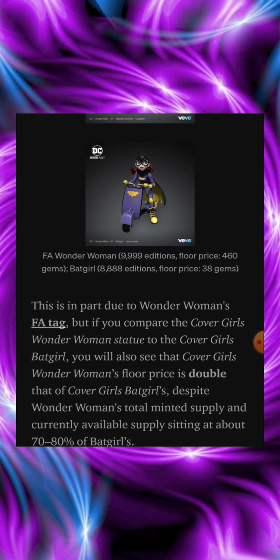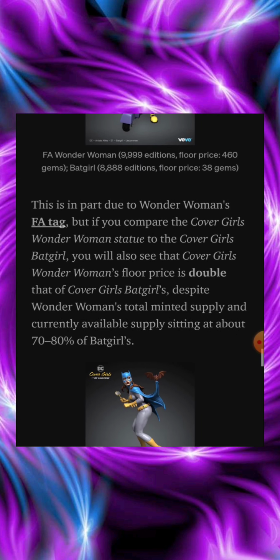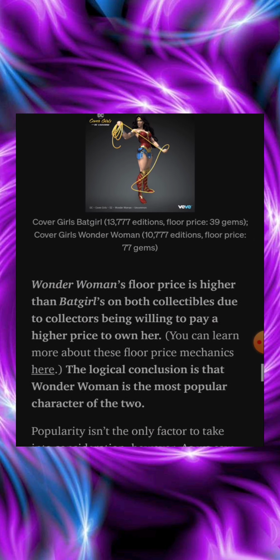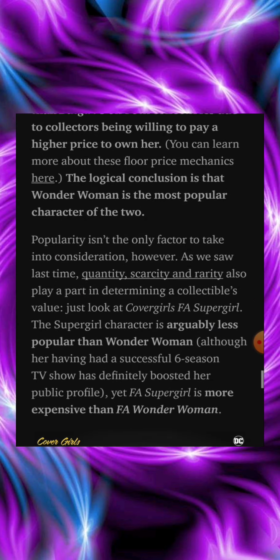This is in part due to Wonder Woman's FA tag, but if you compare the CoverGirl's Wonder Woman statue to the CoverGirl's Batgirl, you will also see that the CoverGirl's Wonder Woman's floor price is double that of the CoverGirl's Batgirl, despite Wonder Woman's total minted supply, and currently available supply sitting at 70 to 80% of Batgirl's. Wonder Woman's floor price is higher than Batgirl's on both collectibles due to the collectors being willing to pay a higher price to own her. You can learn more about these floor price mechanics in another article. The logical conclusion is that Wonder Woman is the most popular character of the two.